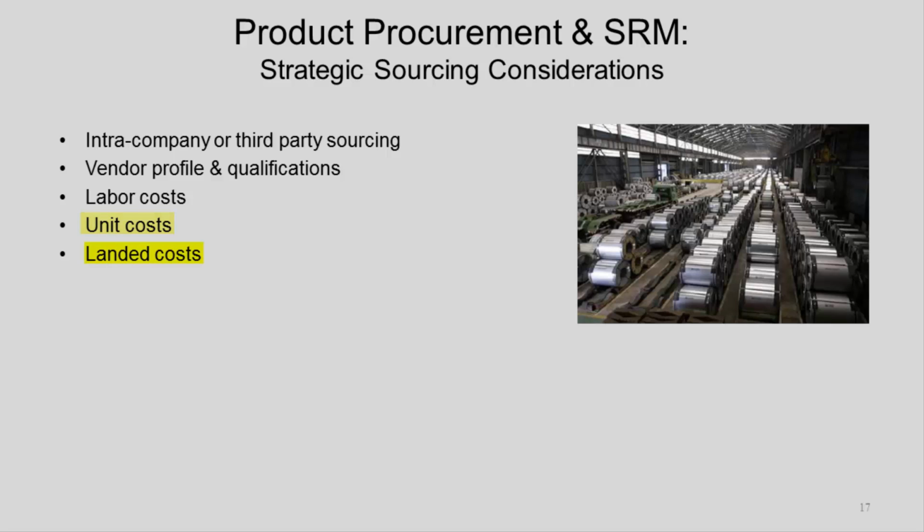And if we indeed change sourcing from China to Myanmar because the labor costs and ultimately our unit cost is less, what does that do, for example, to customs duties on products coming out of China versus the same product coming out of Myanmar? Doesn't necessarily mean that the customs duty is going to be the same coming into the U.S., even though it's the same product. In fact, it's very likely in the United States that the same product coming out of China versus Myanmar will indeed be different from a customs duty perspective. That will impact our landed cost.